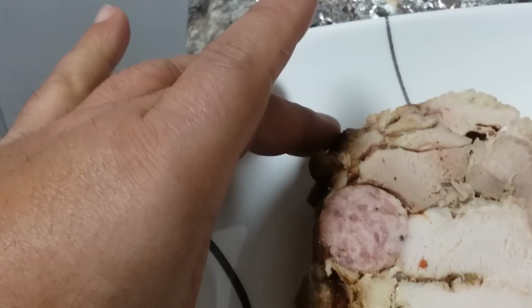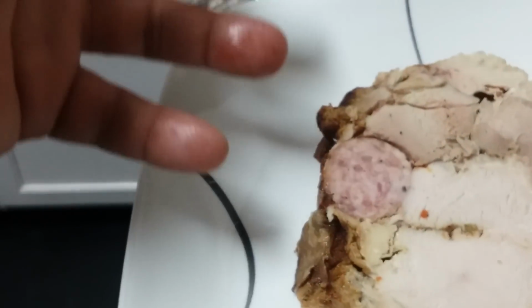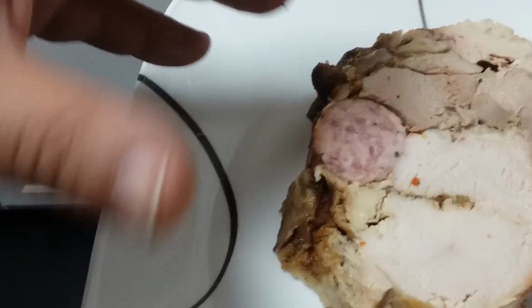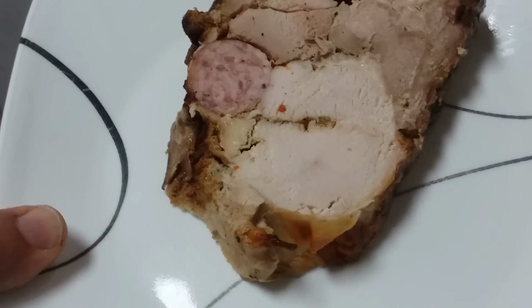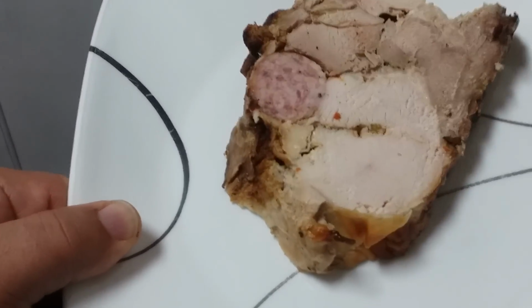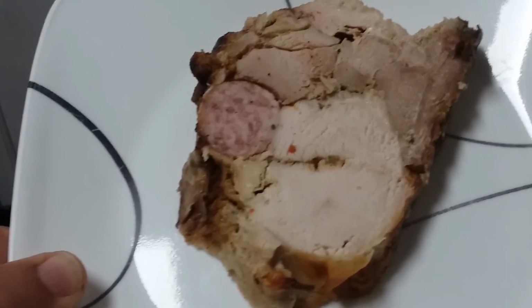So you can see by doing it this way, by deboning it and then stuffing it with whatever you want and seasoning the inside, and then you can roll it up into like a ball, and then you can tie it off with baker's yarn. You can cook it like if you were cooking a roast. All right, so this is what it looks like.